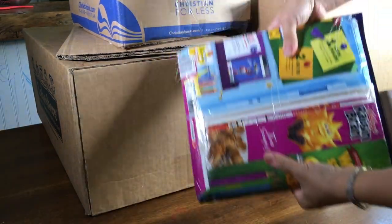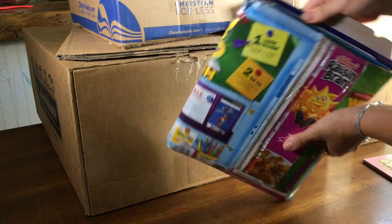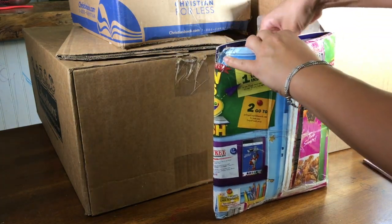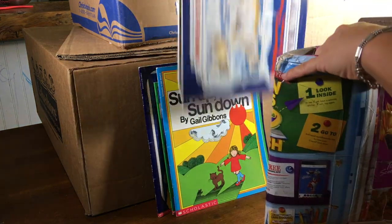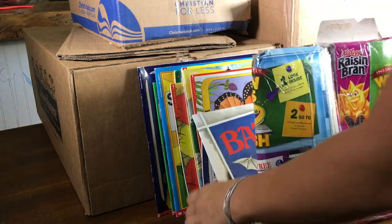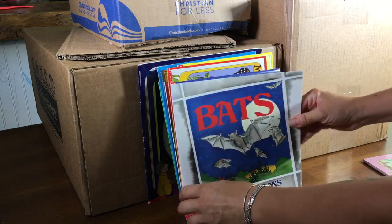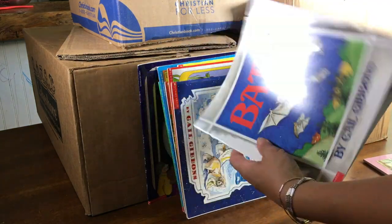All right, what's next? This is a really interestingly packaged package. I really like it. I like the ingenuity and the recycling. This was a lot of books I got by Gail Gibbons. I really, really like her books. We already have several, but most of the books that I got here we don't have.